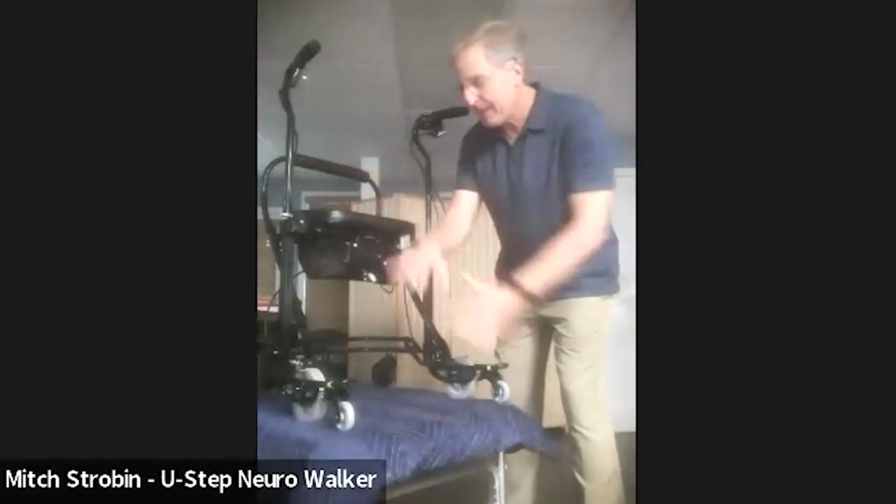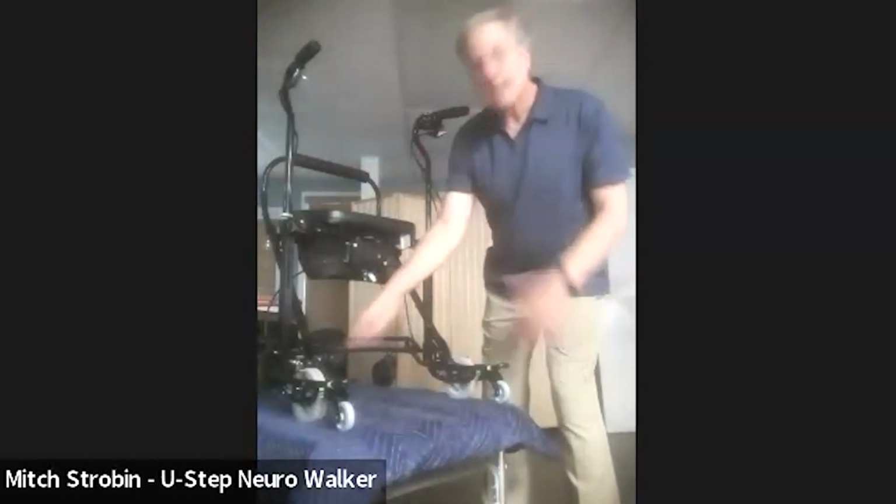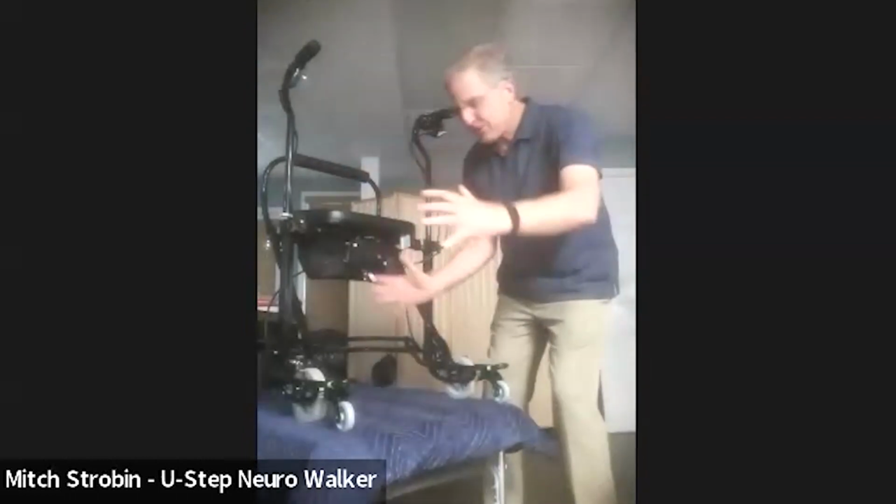So I'm hoping your screens can see this USTEP well, because I'm going to point out different things, but I'll try and also explain everything. So it starts with the base. The base is shaped like a U. That's why we're the USTEP. So we're surrounding you in all different directions and dimensions, because when you're surrounded, you just feel a little bit more safe and more secure.